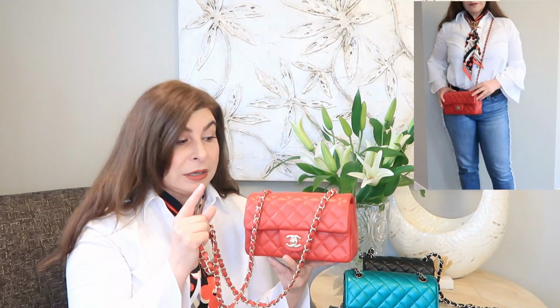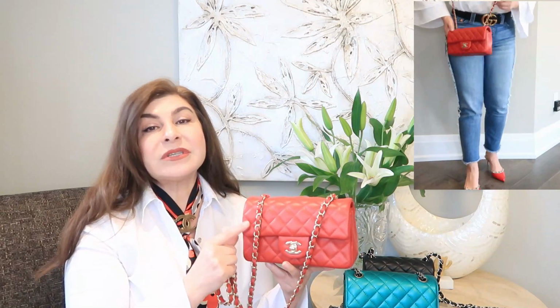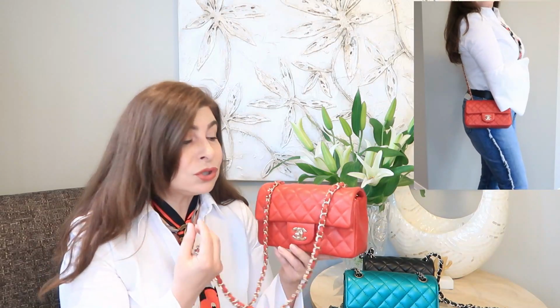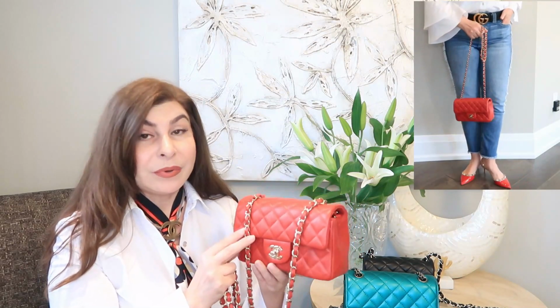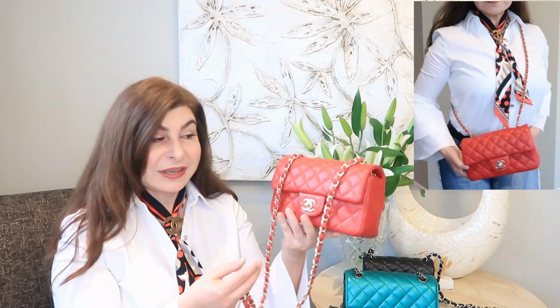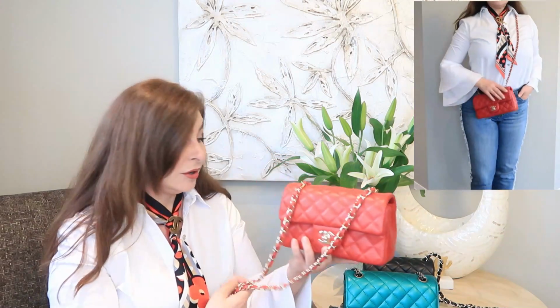When it comes to lambskin, one thing I want to bring to your attention is that the colors on lambskin look way better than on caviar. On lambskin, the colors look so saturated compared to the caviar skin. So for instance, if it's a special occasion red handbag, oh my gosh, what could be better?